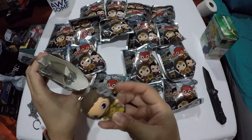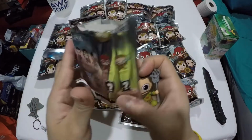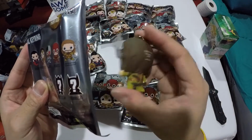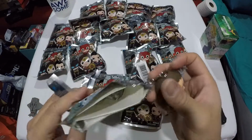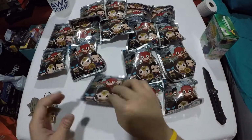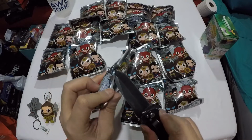Cool. Alright, so we got Aquaman here. Looks kind of... I don't know what's up with that color. Definitely should have been... Well, in the picture, it is a little bit more yellowish, like moss green. Wish it was more green. But yeah, so the same thing. It's got that anti-touch feely thing. So, that's pretty cool. Got an Aquaman there. Of course, we're still waiting for that Superman, but let's just keep going here.